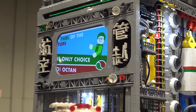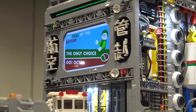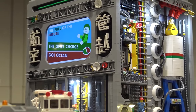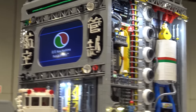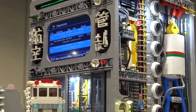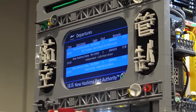But then it also has air traffic, like flight status and things like that. So it has arrivals and departures. It has all the names of the ships in the docks, in the correct numbered docks that you see on the build. And it has their names, where they're going, things like that. And then for arrivals, it has little Easter eggs for the Expanse fans. Kind of a niche TV show, but we're all big fans here. So that's the screen.